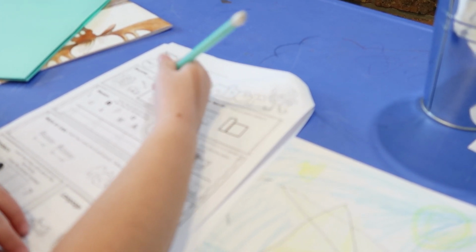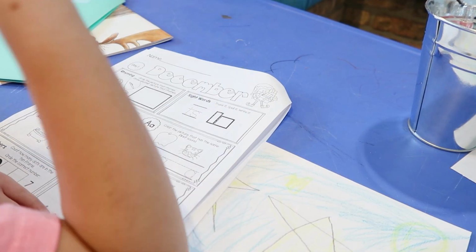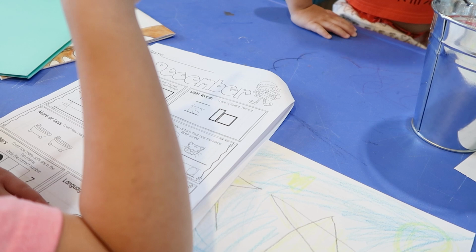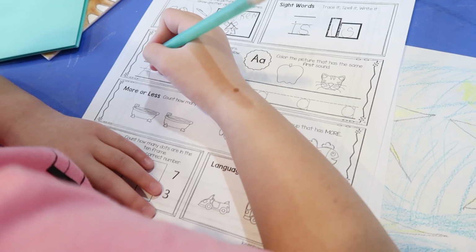Pen, what are those? What's that one? Ten, pen, and bed. What rhymes with ten and pen? Ten, a pen. Ten, pen. Then. That's hard to draw. Ten, a pen.